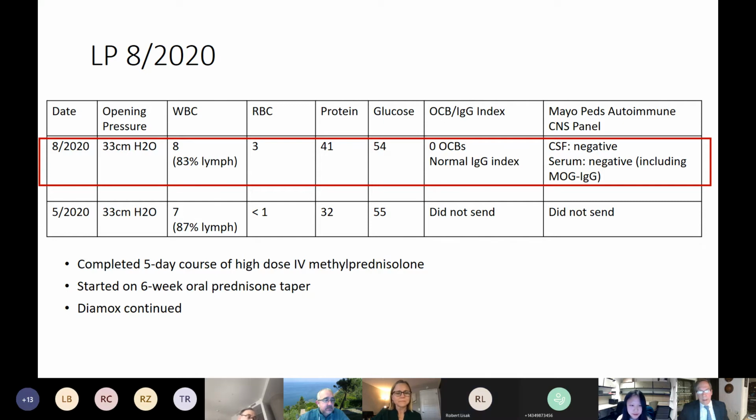So her repeat LP at this point showed continued elevation of her opening pressure, still pleocytosis, and this time we did send for oligoclonal bands. She didn't have any, and she had a normal IgG index as well. We sent the Mayo Pediatric Autoimmune CNS panel, both the CSF and serum, and the serum one included MOG IgG, and both her panels were negative.